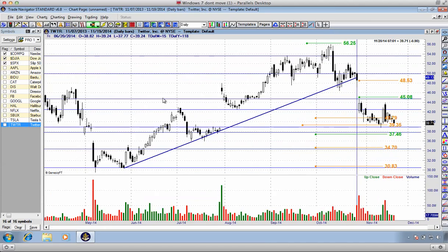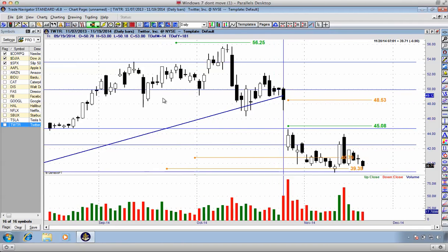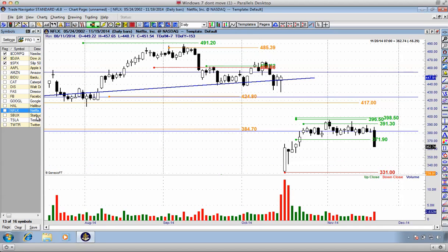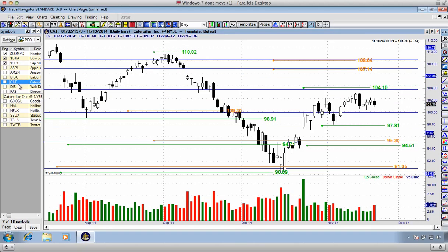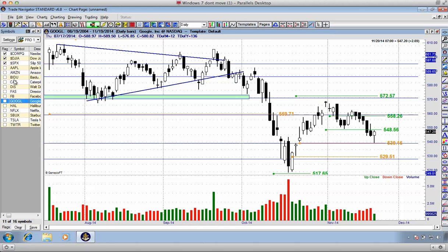Twitter today back down at that support level. Another little bit of a bearish dark candlestick. Not a whole lot to take away out of the daily price action. So really today's video was all about Netflix. Congratulations on placing that trade. Pretty decent trade setup. It has rewarded us very, very nicely. There are other trades setting up. Most importantly, Cat, Disney, Facebook, Google very close to our target.